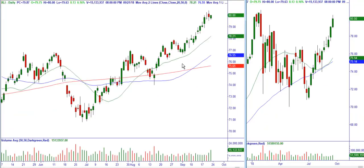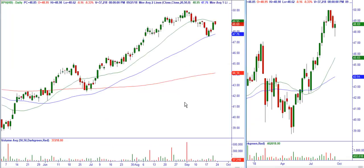XLI. We've been in this since August 20 at around 76.45. So it looks like we bought it right in here, and that looks great on the daily and weekly. XPH, the pharmaceuticals, we've been in this since June 25. We bought this breakout here, and we added here. And we actually stopped out of half a position for an 11% gain in 10 weeks, and we're still holding half. The weekly and the monthly still look great.